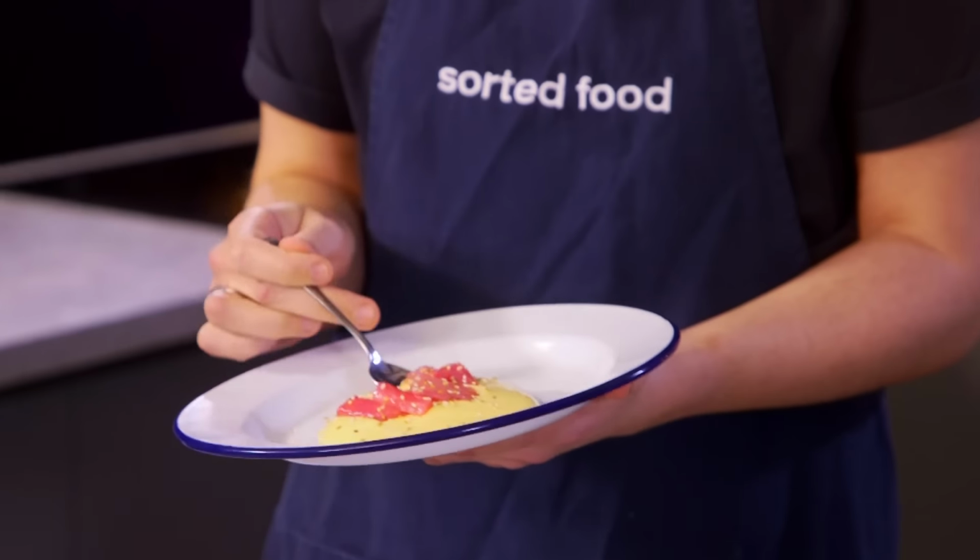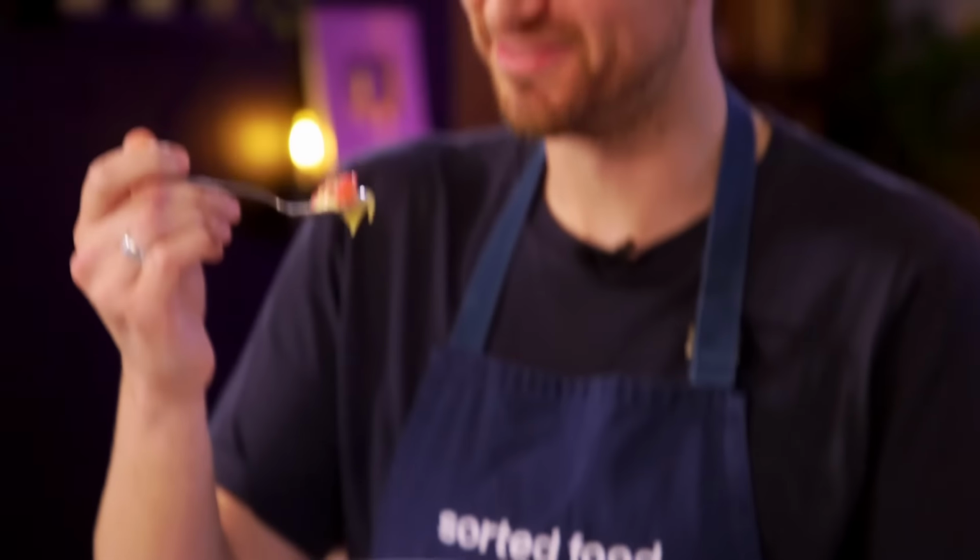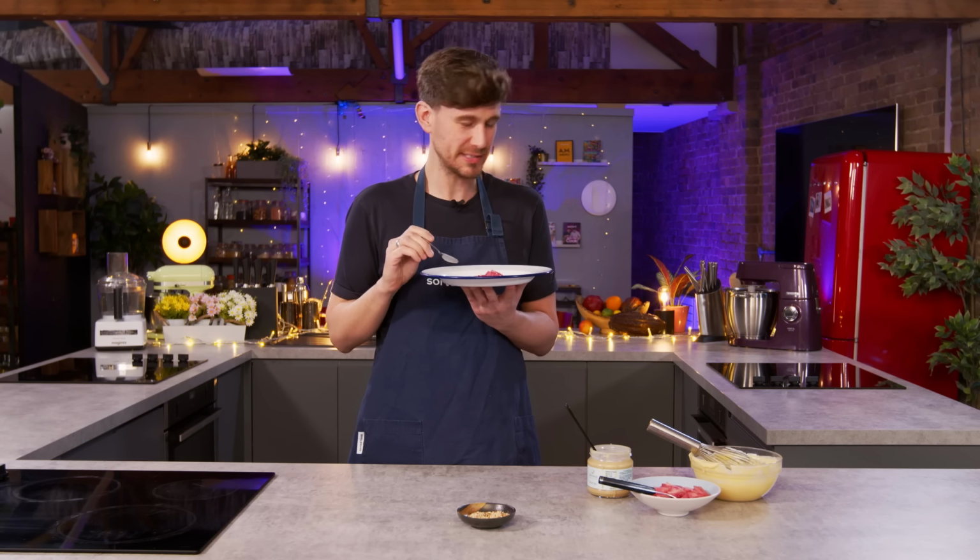Oh, it's got the toasty kind of finish. Yeah, it's almost like roasted. It gives it an added fragrance as well. Like, that makes it taste a little bit fancy. It tastes fantastic. Tahini, have you already got some in your store cupboard?